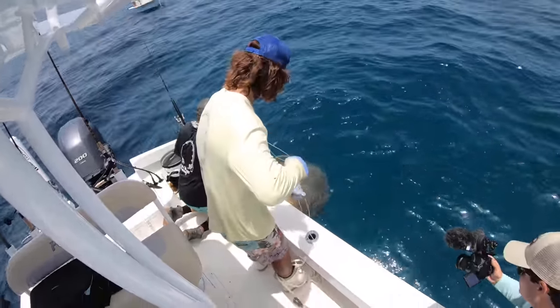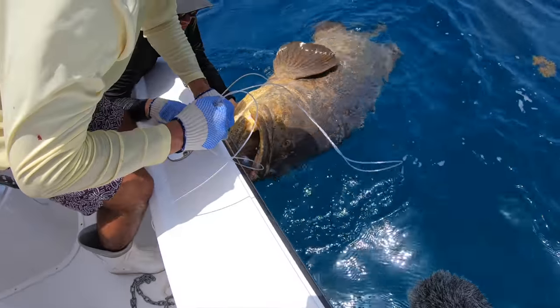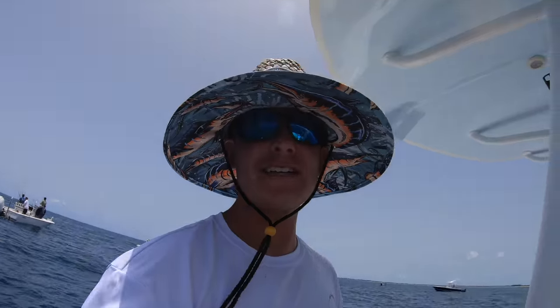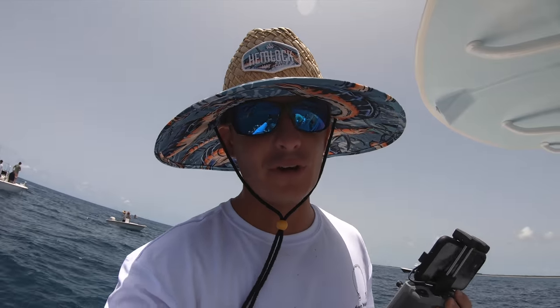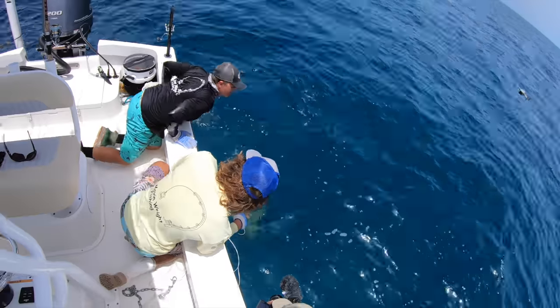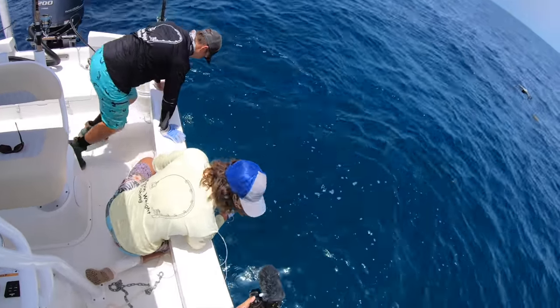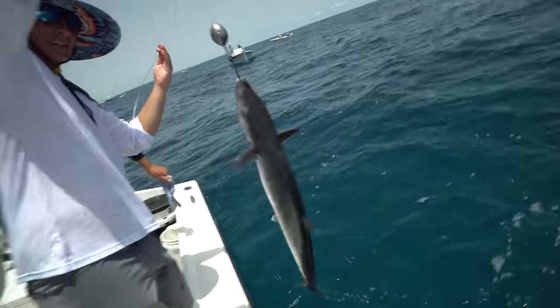Now it's done. All right, guys. Adam got his second Goliath of the day. Oh my gosh. That's suspect. That fish's fin is literally the size of all of our heads. It's unreal. Their mouths are just submarines. Look at that. That was sick. Attaboy! Yeah, buddy. All right. Sick. That is the size of our bait today.